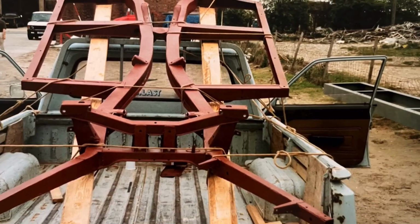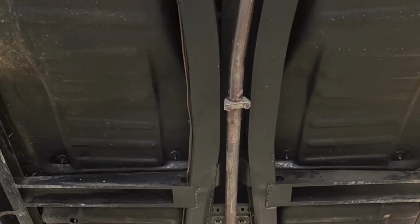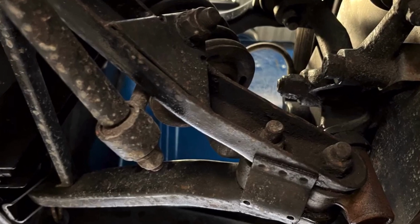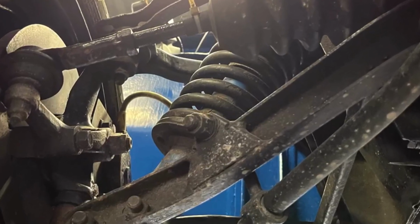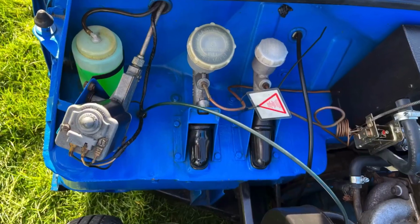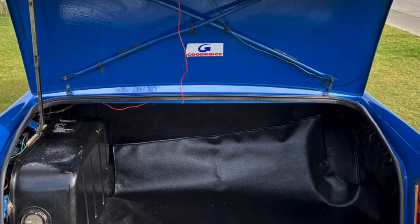So here's a picture of the chassis when the car was being restored, and today it's still in excellent condition underneath. Rock solid, it's been powder coated, sealed, and should last another 50 years. Really stunning example. All the running gear has been either replaced or restored. Engine bay is a picture. A lot of money invested here on an ongoing basis, keeping this car in top condition. Ultra reliable and drives really well.